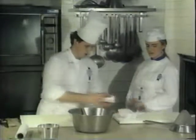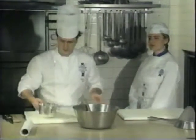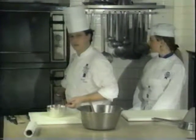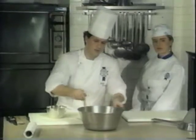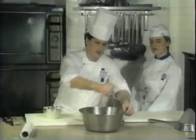Fold the parchment paper in half, then quarters, and then eighths to form a triangle. Measure the size of the mold and cut the paper. Unfold it to make a round cover for the custard. Preheat the oven to 350 degrees. The custard must cook very slowly or you risk making scrambled eggs.